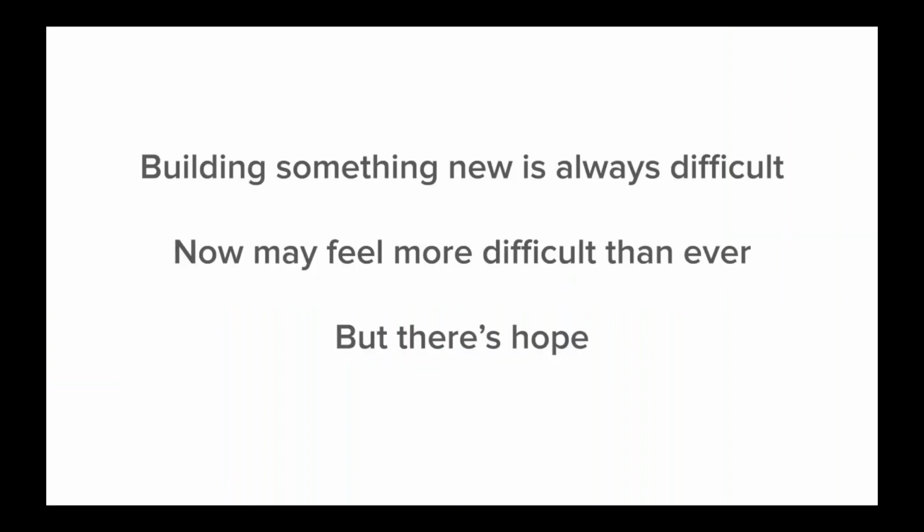So let me just acknowledge everything that's going on, right? This moment in time may feel more difficult than ever. We know that there's so much going on, both in terms of health around the world, but also in terms of economic conditions. It's definitely a bit of a roller coaster. But I just want to highlight that there's hope, even in challenging times, and especially in challenging times.